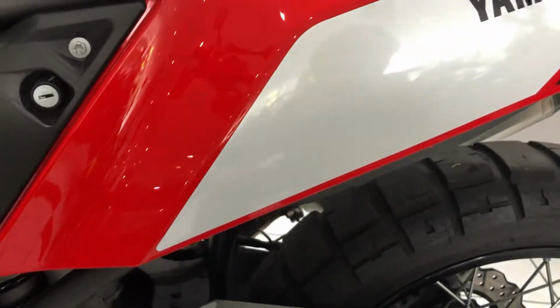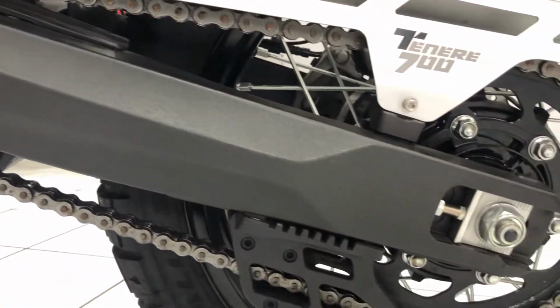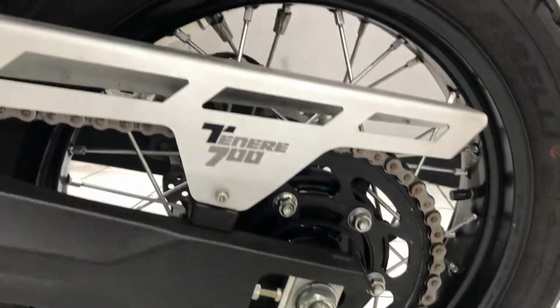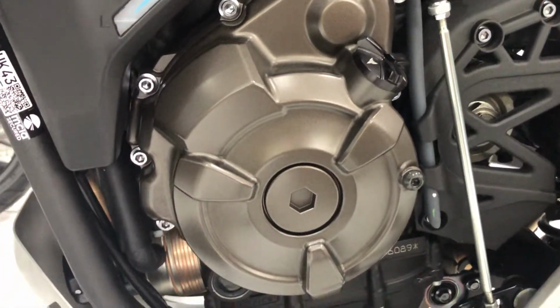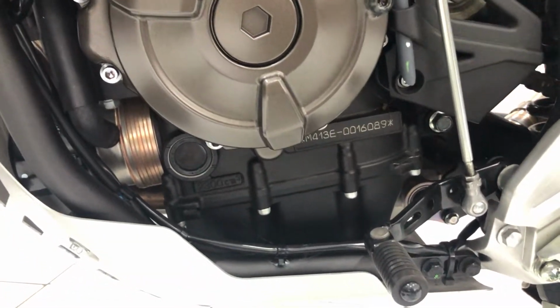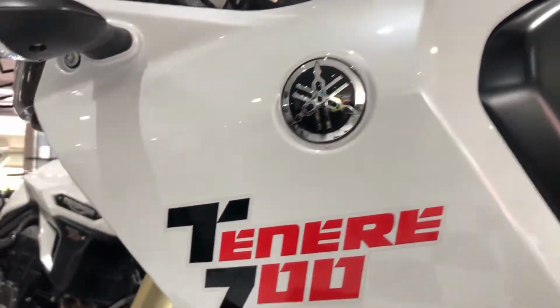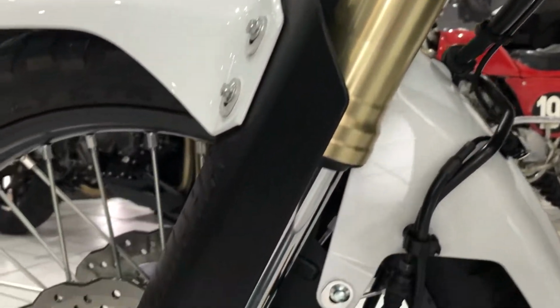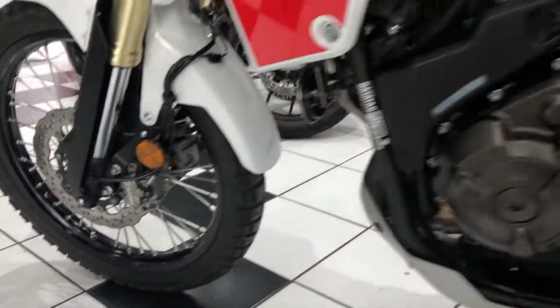Moving around to the left side, same story here. All unmarked, no damage, no scratches or scrapes. Great colour scheme in the red and white. A lot of fun to ride too.